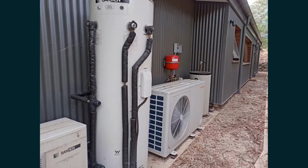A few years ago we disconnected gas and went all electric, and the first thing we did was put in a Sanden heat pump for our hot water. More recently we've just connected up the Immergas heat pump for the hydronic heating system.